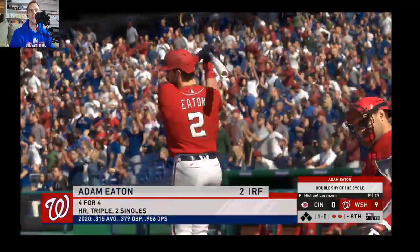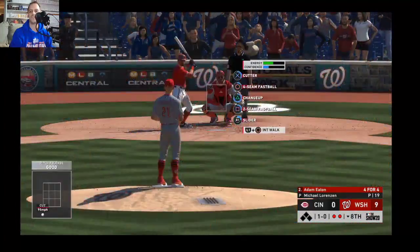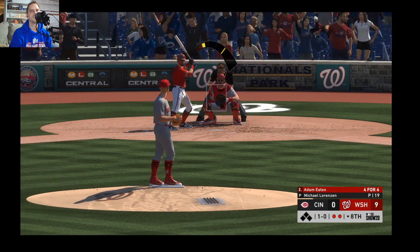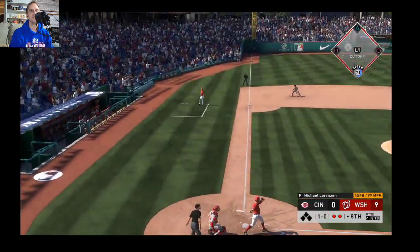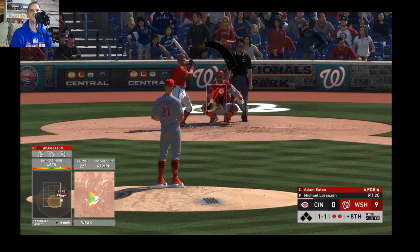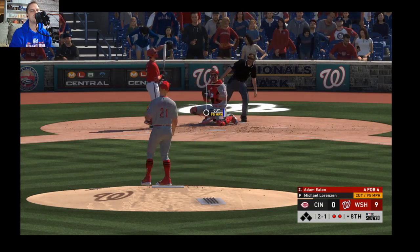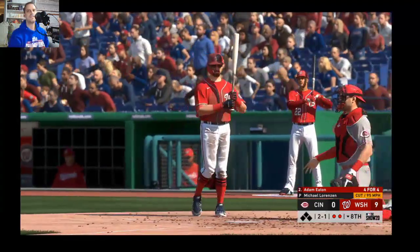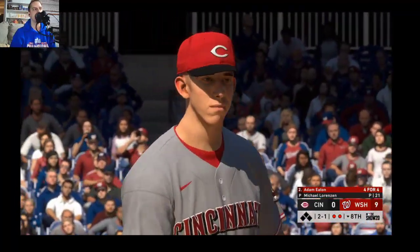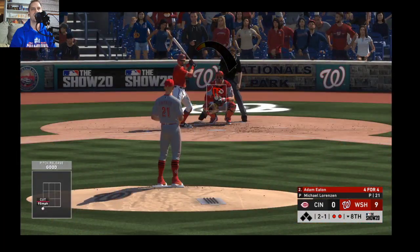Don't look now. Adam Eaton's a double away from hitting for the cycle. Boy, if you're a Nationals fan, this is a lot of fun. If you're a Reds fan, this sucks. So 1-0 on the way to Eaton. That one's hooking foul into the seats there. So count even at 1. So Lorenzen gets the sign, and here's the pitch. That's just low for ball 2. You hate to have to get the bullpen up again if you're the Reds, because you're just shredding through this bullpen, and you've got to remember that they've got 14 consecutive more games to play after this.